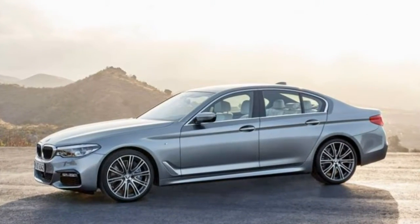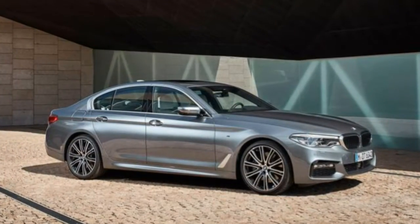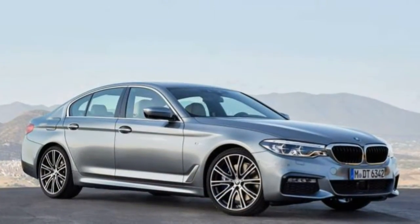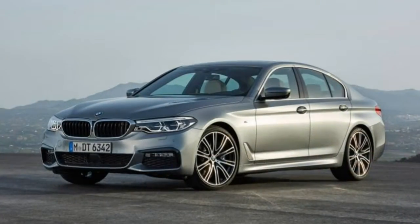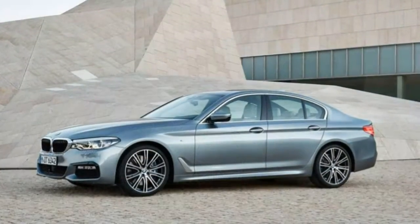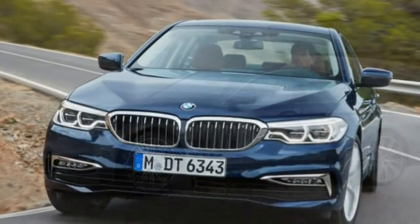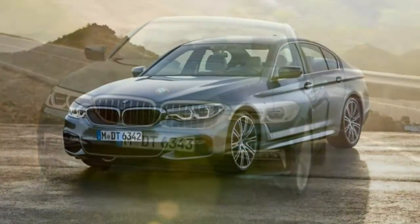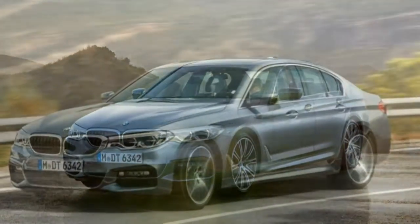You'll likely be happy with the power from the 530i, though the extra power plus much more engaging sound of BMW's turbocharged six-cylinder make the 540i the 5 Series worth paying more for. In either case, we think the Driver Assistance Plus package, which adds numerous active safety features, is a must-have. We'd include the Premium package to get keyless entry, heated seats and hands-free trunk opening.